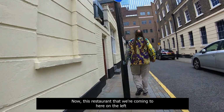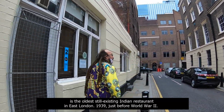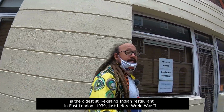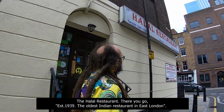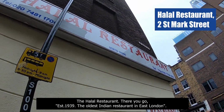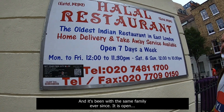Now, this restaurant that we're coming to here on the left is the oldest still existing Indian restaurant in East London. 1939, just before World War II. The Halal restaurant, there you go, established 1939. The oldest Indian restaurant in East London, and it's been with the same family ever since.